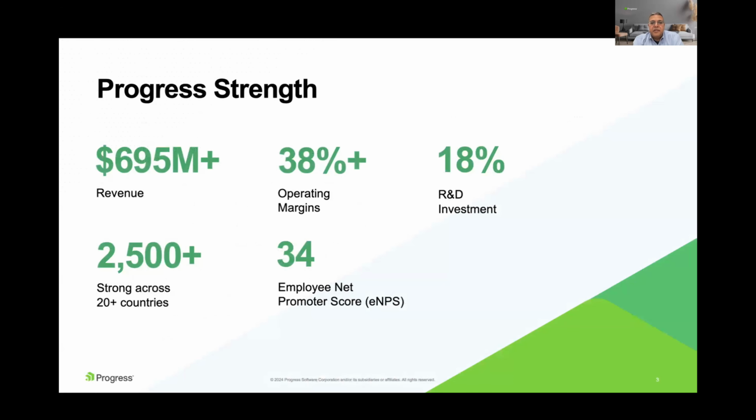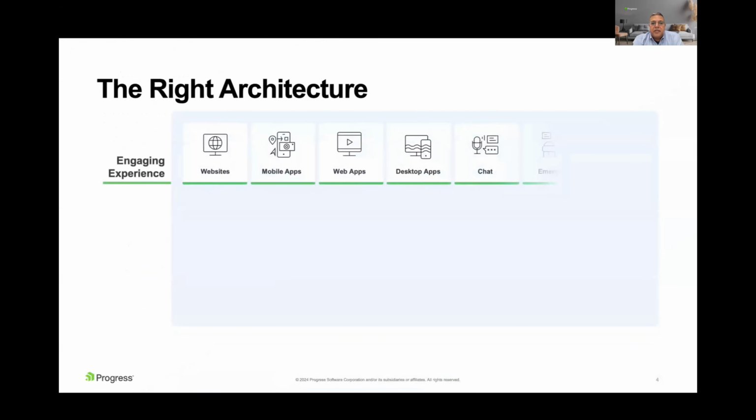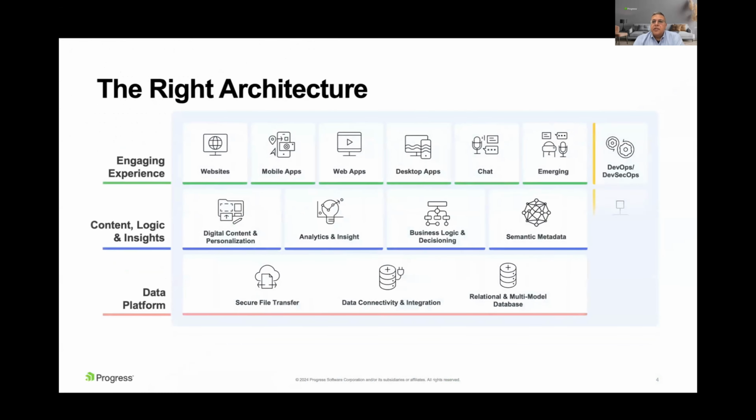Progress is a $700 million company, and we have a strong operating margin and a strong R&D budget. So you're in good hands when you start looking at Progress as a potential solution provider for you. From an architectural perspective, we span everything from infrastructure all the way to digital user experiences. And the pieces that we'll be talking about today are how semantics and multi-model databases can help your Gen AI systems perform better and help you succeed.